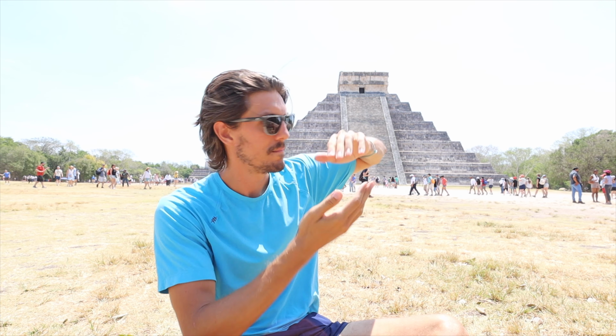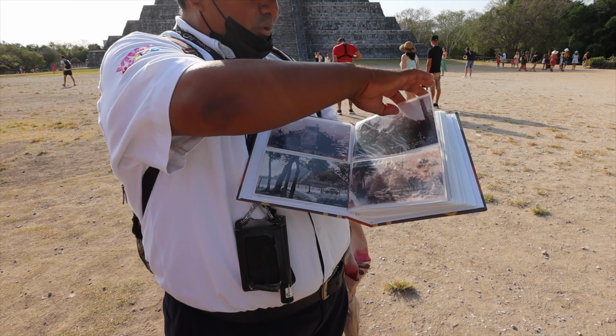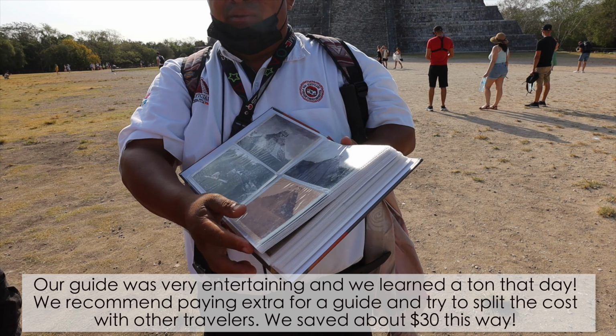There's four different sets that have 90 steps, which totals 360. And then they added a small staircase at the very top that had 5 steps to total 365 steps, which of course represents the days of the year. So the Mayans already knew the length of a year. There's so many things that are just incredible about the Mayans, and you learn all about it here in Chichen Itza.